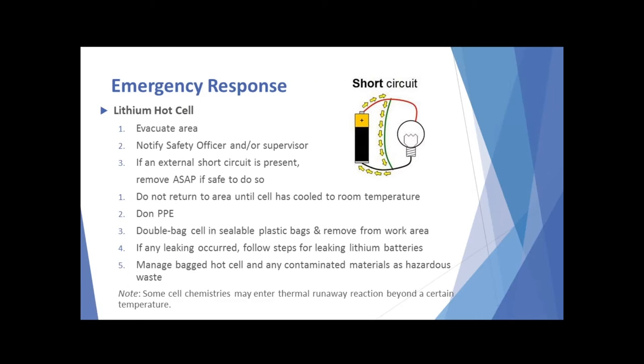For a lithium hot cell situation, which is exactly as it sounds, if you come across a lithium battery that feels hot to the touch as opposed to being around room temperature, please evacuate the area as this could be an indication of an impending lithium battery fire or of a short circuit. So if you do notice that an external short circuit is present and is what is causing the cell to heat, remove it immediately if it is safe to do so. And make sure to notify someone that this is occurring, and then don't return to the area until you're sure that the cell has returned to room temperature.